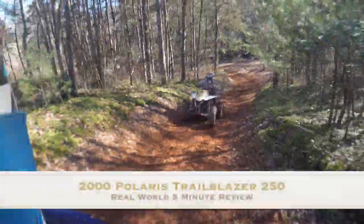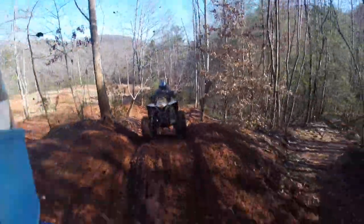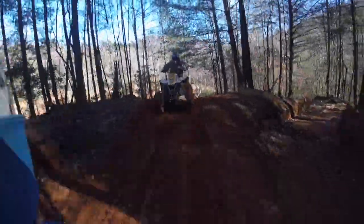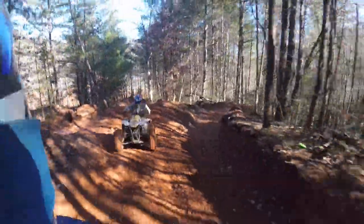Welcome to my 5-minute review of the 2000 Polaris Trailblazer. In my opinion, this is the best used ATV value out there for someone looking for a first ATV for a teenager or an adult who wants to get into ATV riding, or for what I bought mine, as an ATV friends can ride who have little or no riding experience.